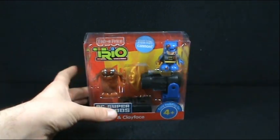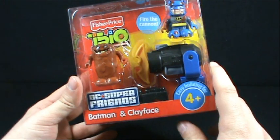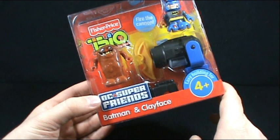On today's Toy Spot, we're going to be having a look. What do we got there? It's so small. We got the Fisher-Price Trio DC Super Friends Batman and Clayface.